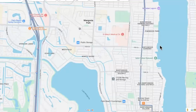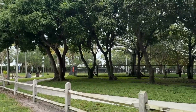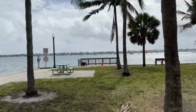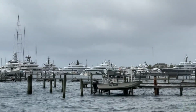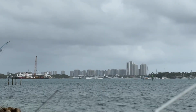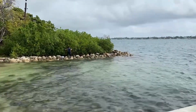I went for a walk up here last weekend and I took some videos of Osprey Park, which is just north of 45th Street. And it's this beautiful park. It has a dog park. There's a playground. You look out on the water, and when you look to the south, you can see the boats at the Rybovich Center. And when you look to the north, you can see Singer Island and toward the inlet. And the water is like crystal clear right there at this little sandy beach that's there.